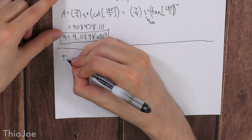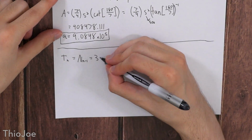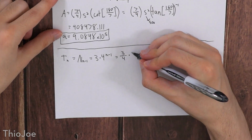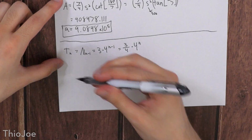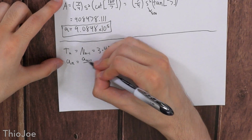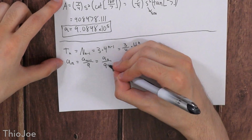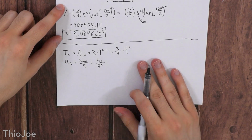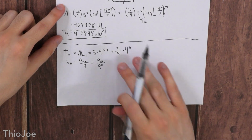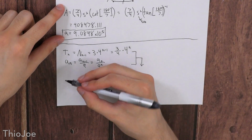So the formula for that will be T_n minus 1 equals 3 times 4 to the n minus 1, which equals 3/4 times 4 to the n. And then we'll need to use that with the area of the first iteration, which is a_n minus 1 over 9 equals a0 over 9 to the n. Luckily, we can collapse these into a much simpler function. Otherwise, we would have to completely calculate manually each iteration 7 times, but we don't want to do that. That would take forever.